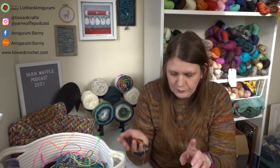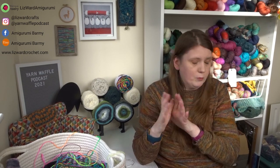Oh, I just realised I haven't brought up my mitered square blanket. That is one of my WIPs too. So yeah, I do a square a day mitered square blanket, which I haven't brought up with me, but I showed it on last episode and I show it all the time.